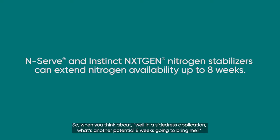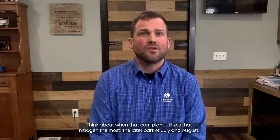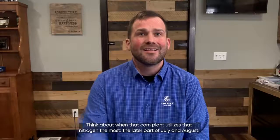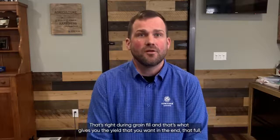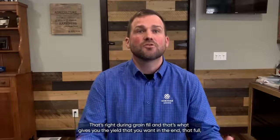So when you think about, well, in a side dress application, what's another potential 8 weeks going to bring me? Think about when that corn plant utilizes the nitrogen the most: later part of July and August. And that's right during grain fill. And that's what gives you the yield that you want in the end.